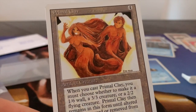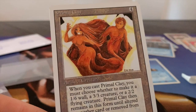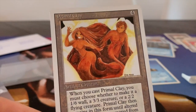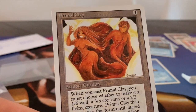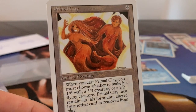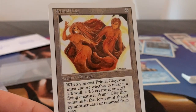You know, a 2/2 flyer would usually cost you, I guess, 3 mana, right? Like the Granite Gargoyle, for example. And a 3/3 creature, well, that's actually usually 4, like a Hill Giant, so that's kind of normal. The 1/6 wall, you would usually, I guess, pay 3 for those stats. Especially since it's a wall. If it was a non-wall creature, then 4 mana would actually be kind of a good deal for a 1/6.